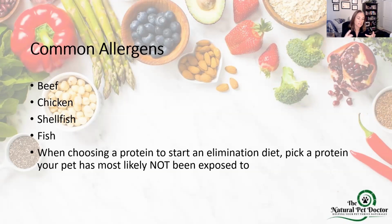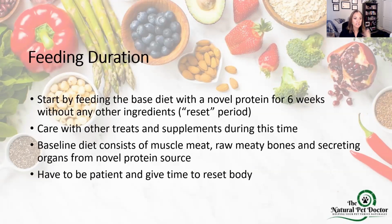So this is where once we start healing that gut, it doesn't mean that you can't go back to these foods later on in life. But it's something to be aware of, and it wouldn't be my first choice for a pet if we were doing an elimination diet. So you want to start feeding the base diet with a novel protein, so something that they hopefully haven't been exposed to. Something like possibly rabbit or duck, feeding that for 6 weeks without adding any other ingredients. Your base diet will include a protein plus a carbohydrate.